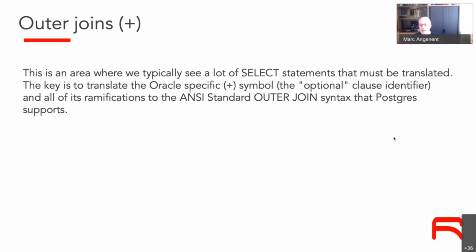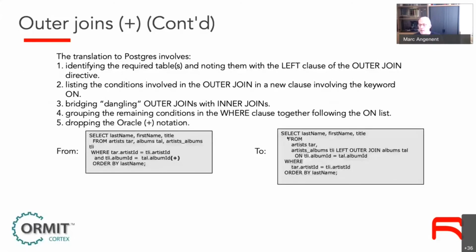In the case you like to maintain one code base for an Oracle and Postgres database, which often is interesting for an ISV, it's good to know that this ANSI syntax can be used in Oracle as well. And the specific Oracle syntax cannot be used in Postgres, however, but that's clear. A lot of selects in an application contain this Oracle syntax as well and need to be translated too. So let's go to the next slide, please.